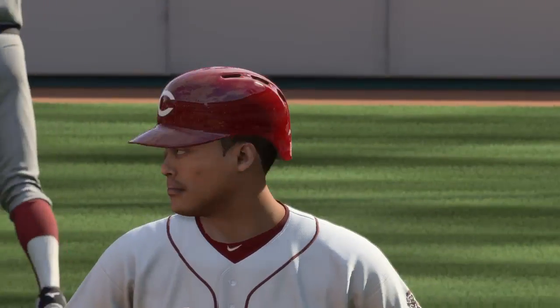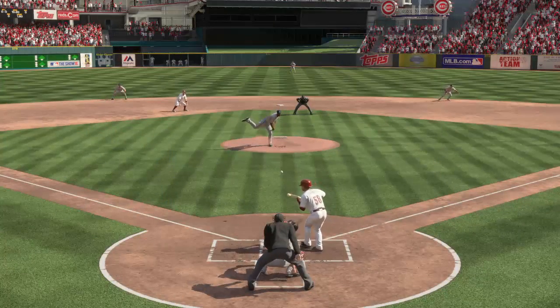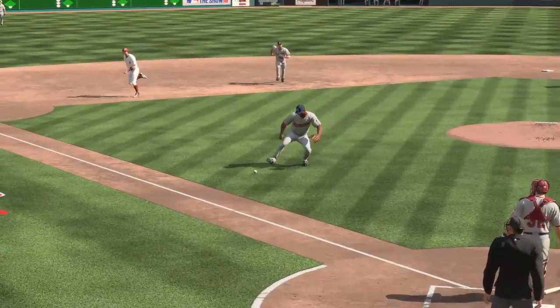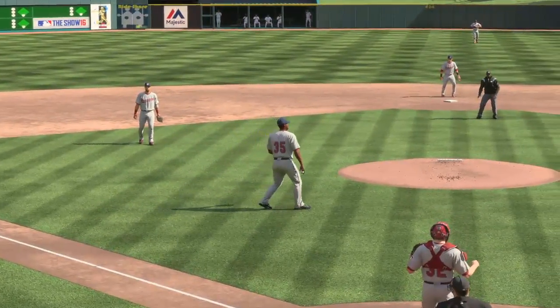Hey, you know what? When you've got a hit streak going, a hit's a hit. It doesn't matter whether it's a line drive, an infield chopper, or a bunt like this. They all get the job done, and they all count. They'll keep it going for one more game.